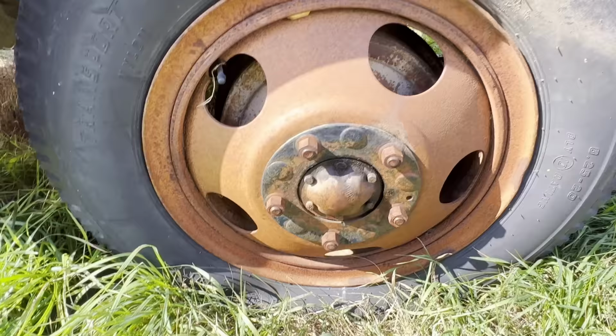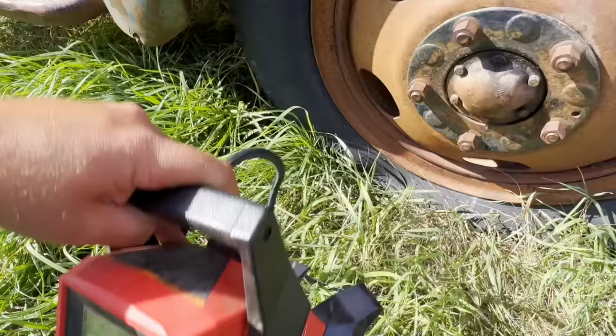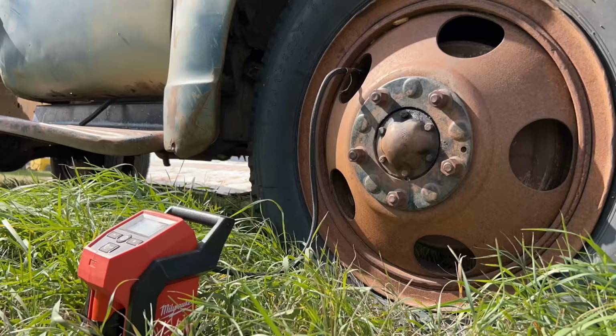It's got one flat tire, so I'm glad I brought my handy dandy little miniature air compressor. This won't get it aired up all the way, but it'll get it at least some of the way.